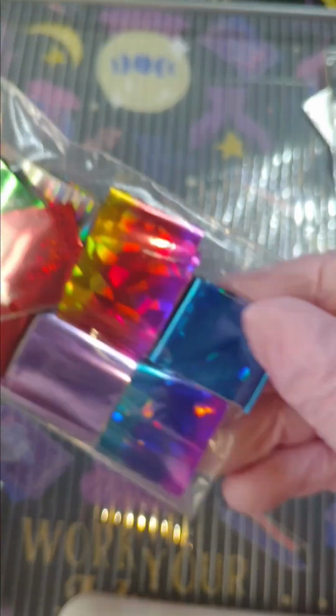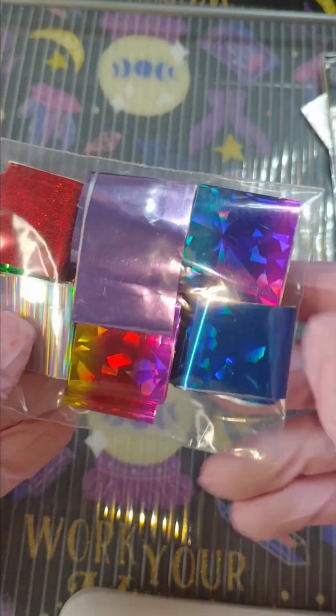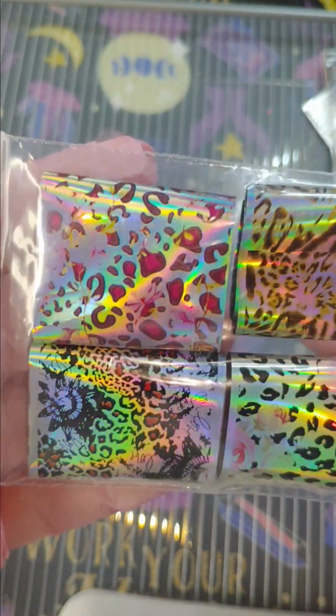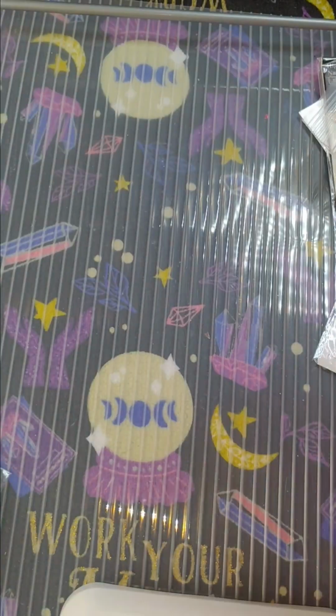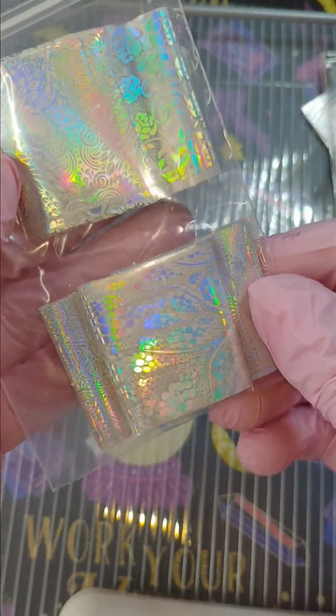Okay, then I got foils. Got red, green. Oh, I don't have nothing like this one. Or like these. Oh, these are pretty. Animal print. I think these are from Enail Couture. That's what they look like. I like this one most definitely. This one too. Ooh. I love this laser effect.